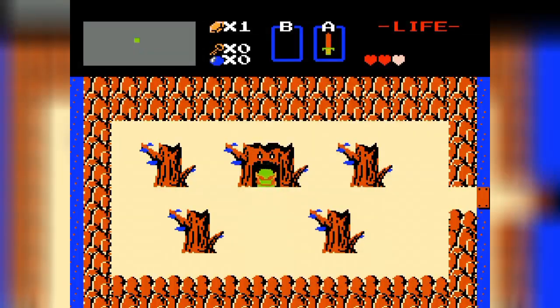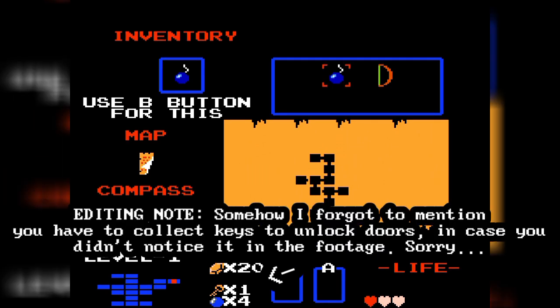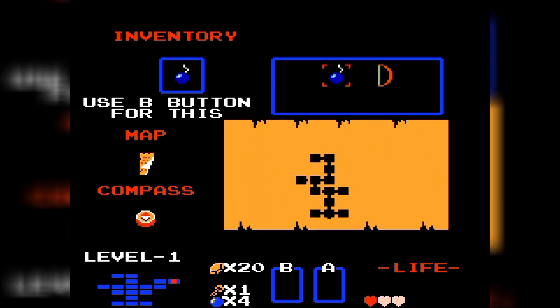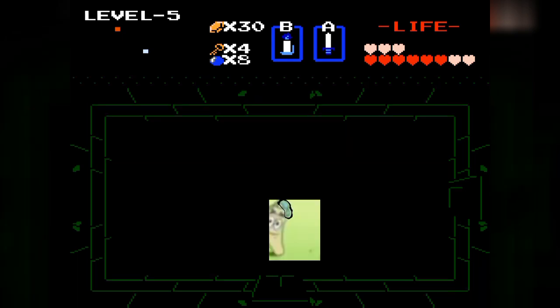What was I saying? Oh yeah. Once you manage to find a dungeon, things change a little bit. On the menu screen, you can see a map that shows each room that you've been in so far inside of a dungeon. A mini-map similar to the one used in the overworld shows your relative position in the dungeon. You can find a compass which will tell you where the boss is, and you can find a map. I'm the map.